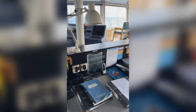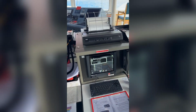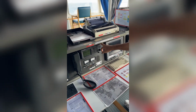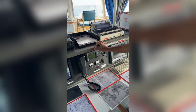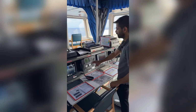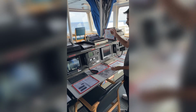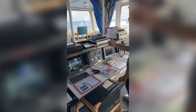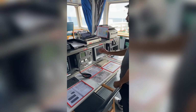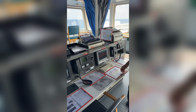This is our GMDSS control panel. This is SAT C1, SAT C2, and this is our MFHF control station. MFHF is used for long ranges. VHF range is very short, up to 30 to 40 miles only. MFHF range is very high. Right now from here, we can also transmit our distress to Europe or US.